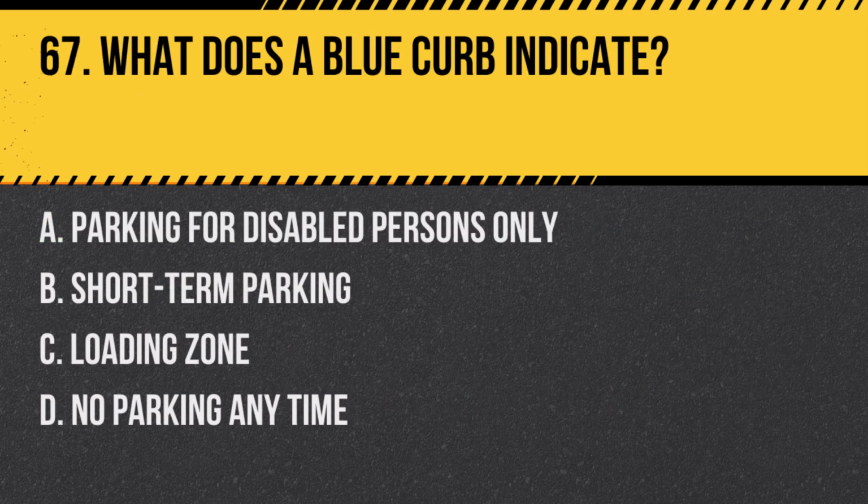What does a blue curb indicate? A. Parking for disabled persons only. B. Short-term parking. C. Loading zone. D. No parking anytime. Answer: A. Parking for disabled persons only. A blue curb is designated for parking by disabled persons only, and a valid disabled parking placard or license plate is required to park in these spaces.